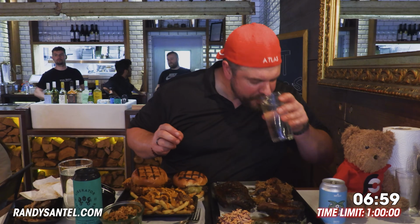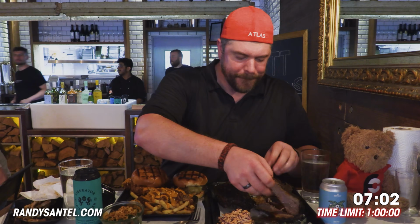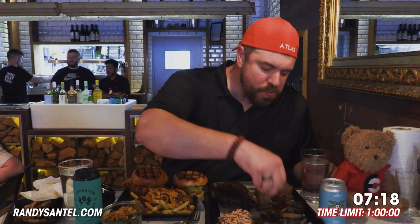Are these bread and butter pickles? Very good. All right, let's dig into this half a pound of brisket. A couple of the staff here said this is their favorite thing. That is good, baby.